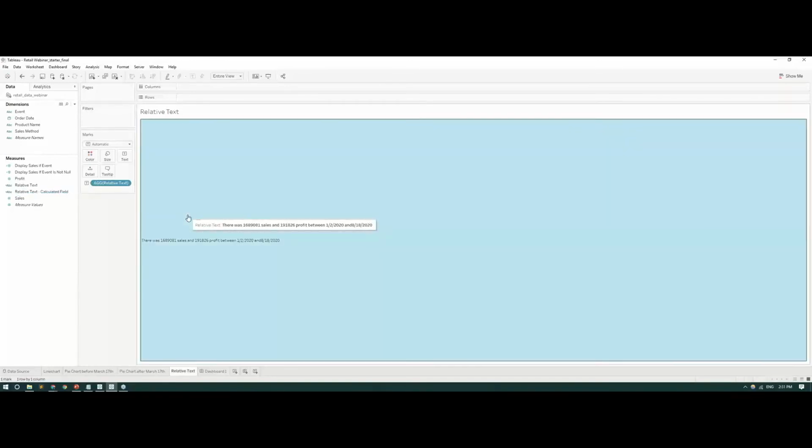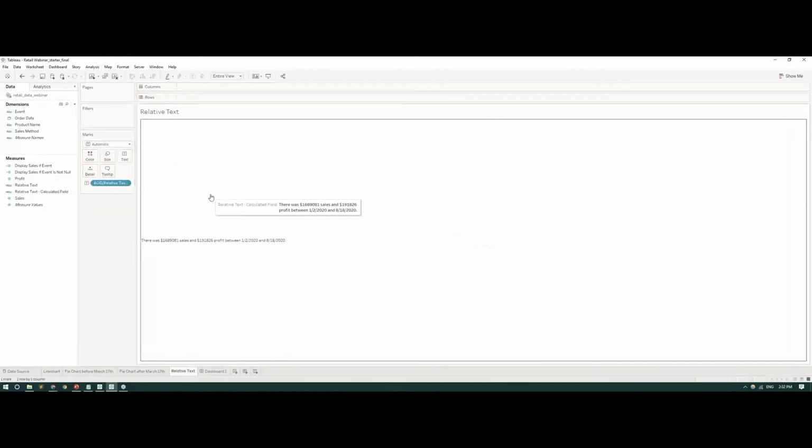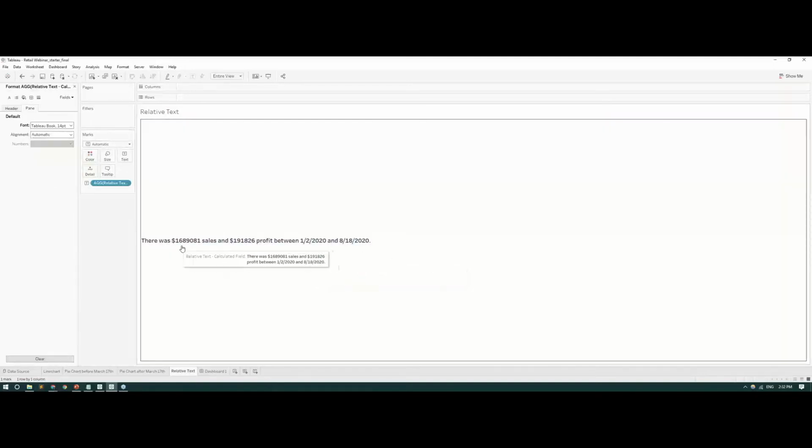Okay, so with that, we can work a little formatting magic to make that increase a little bit. What we'll be left with when we increase the size of this is a nice message that is now relative to the sales and the profit of our data. Okay, so that one's a little bit more involved, I know, but a necessary evil for our dashboard.